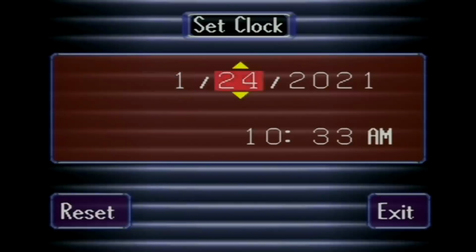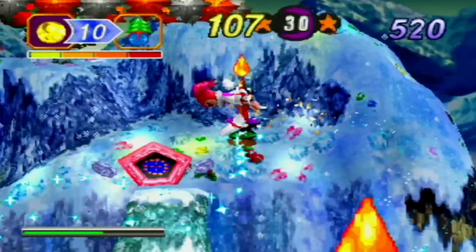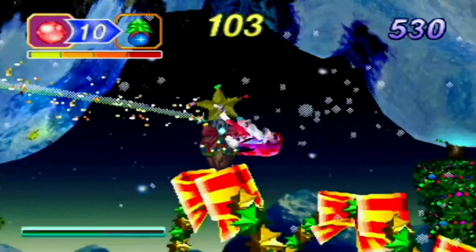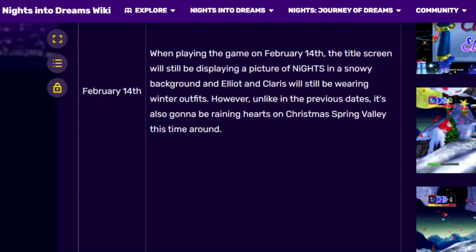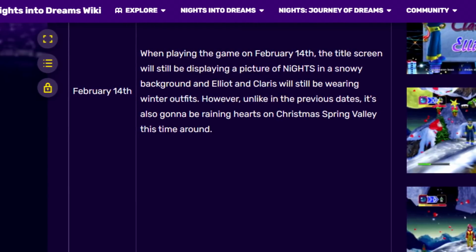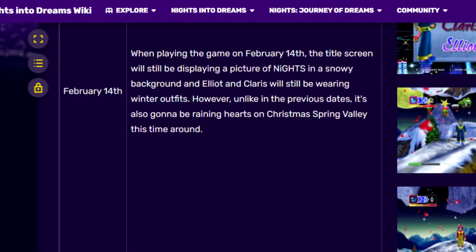Outside of the seasonal changes, Christmas Nights also celebrates a couple other holidays. Not in major ways, but let's just show you in case you want to see for yourself. Now, I did want to show you guys all the different features you can find if you play around with the calendar, but unfortunately that's nothing I have memorized, so I went online to see if anybody had collected all the information I would need.